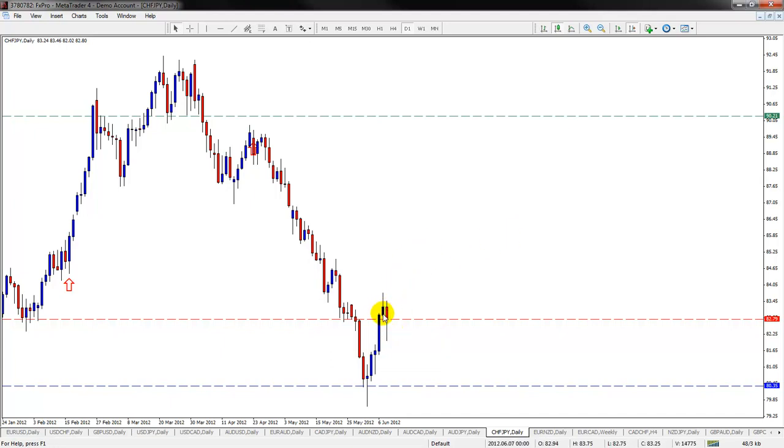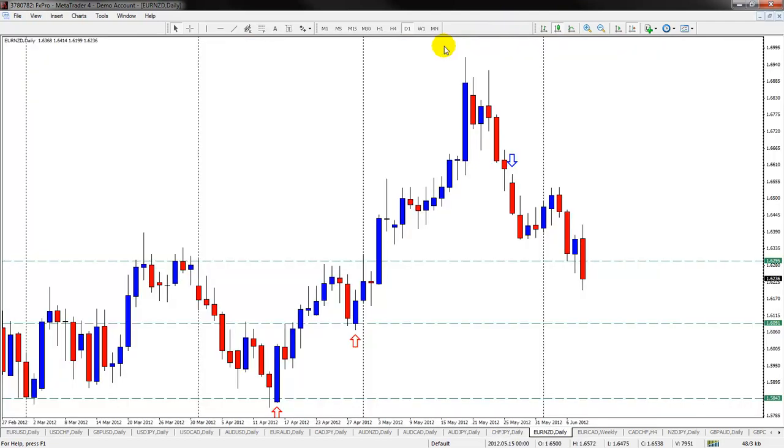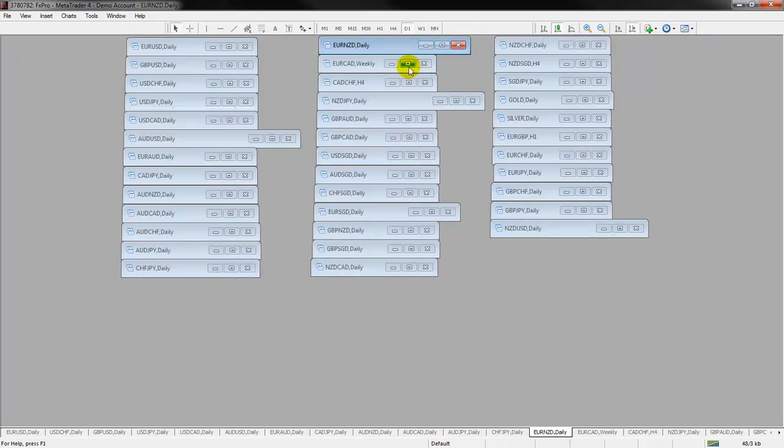You had a move here that looked like possibly it's going to go lower with an almost kangaroo tail, but then it just found support here, clearly on the same spot where it's found support in the past. So, in some ways, that looks even stronger than the New Zealand yen. Here's the Euro New Zealand. We already talked about this one. Looks pretty good.